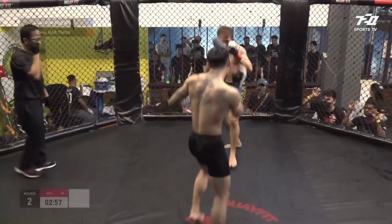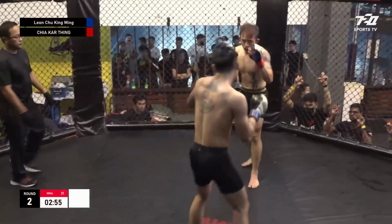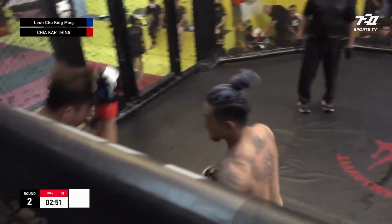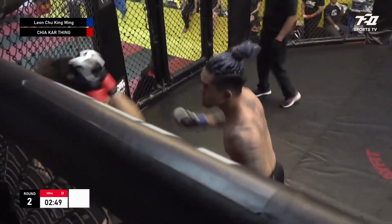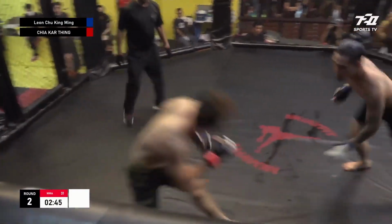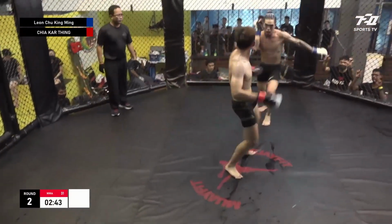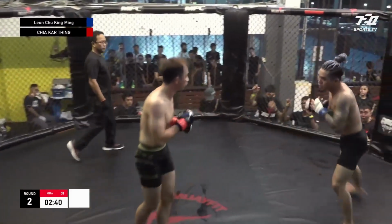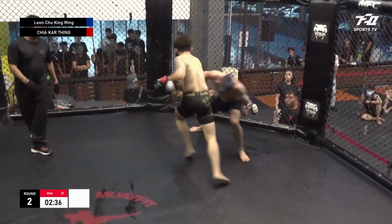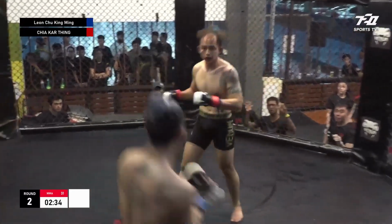Round number two, we continue on with the action. Oh, now Chia Kickboxing looking to go for the shot, but Leon now swarming, big punches here. Oh my goodness, these are big bombs from Leon. Desperate shot from Kickboxing. Kickboxing seems to not want to fight on the stand-up against Leon because the bombs are big and heavy. But now Kickboxing coming up with big punches of his own.